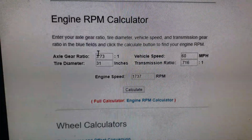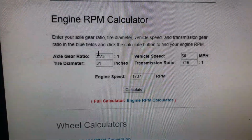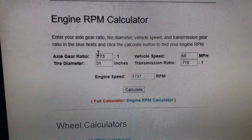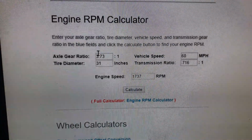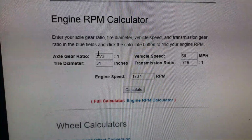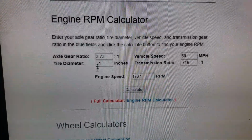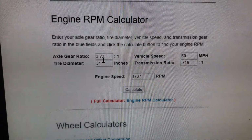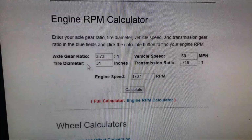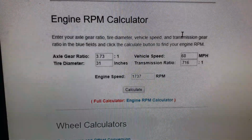factory gear ratio is 3.73, and transmission ratio is 7.16. Now, I don't remember exactly what a manual is, but 6th gear in a manual is fairly close to the automatic. So you could just cross this information over for a manual also. So factory gear ratio, as you can see, is 3.73 to 1. That's the final drive, the axle gear ratio. Factory tire size is 31. Vehicle speed, I'm doing everything at 60. You guys can figure it out from there.